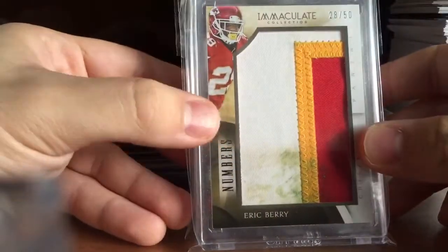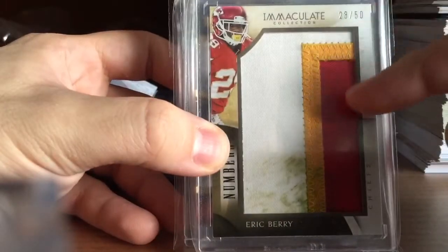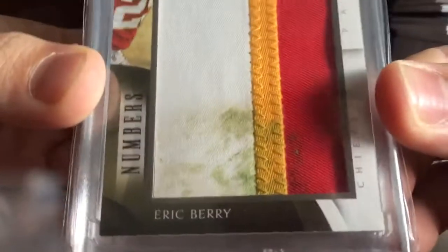And then from Immaculate this year, 14 Immaculate. Jumbo patch 28, one off his jersey number 50. The Eric Berry, the dirtiness jumbo patch of the jersey.